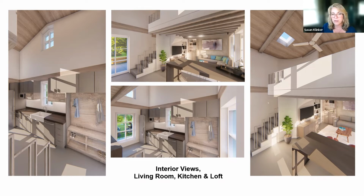Two independent single-head mini-split heat pump systems are used to heat and cool the upper and lower floors independently. We're using a super efficient electric heat pump water heater and a heat recovery ventilator system to be sure that there's adequate fresh air when windows can't be opened due to poor air quality outside.